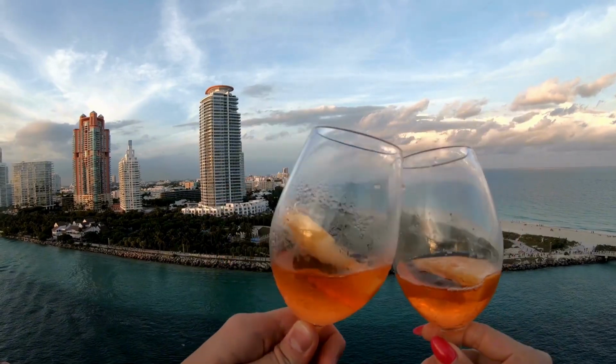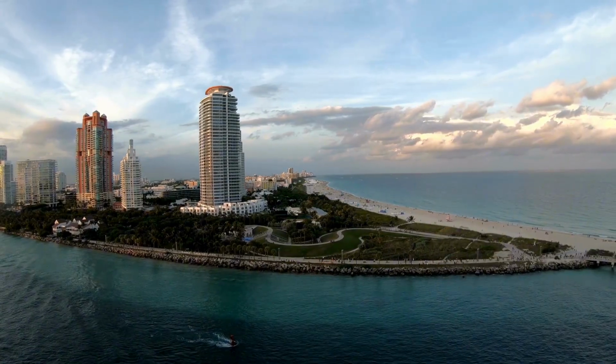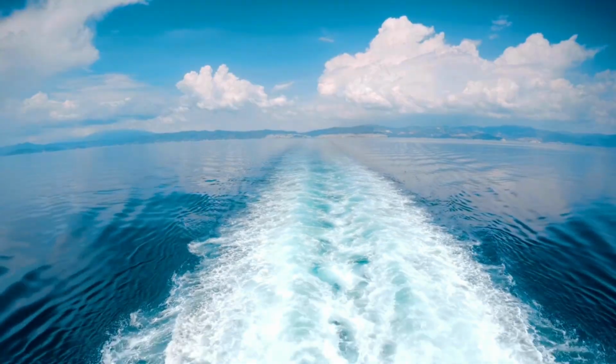It sounds like a lot, but having this all organized before you leave makes boarding day smooth and stress-free. You can focus on the excitement of getting on the Disney Dream instead of stressing about paperwork. And trust me, nothing feels better than handing over those documents, getting your Key to the World card, and officially starting your Disney cruise adventure.